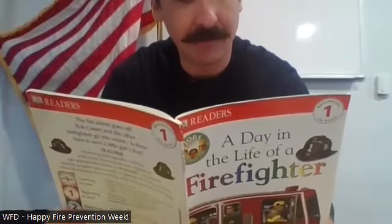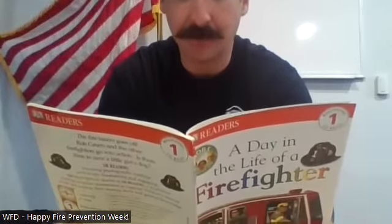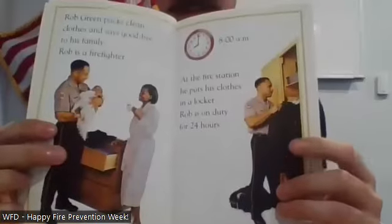All right, A Day in the Life of a Firefighter. Rob Green packs clean clothes and says goodbye to his family. Rob is a firefighter. At 8 a.m. at the fire station, he puts his clothes in a locker. Rob is on duty for 24 hours. So there's Rob saying goodbye to his family in the morning and putting his stuff in his locker because he's got to stay there all day.